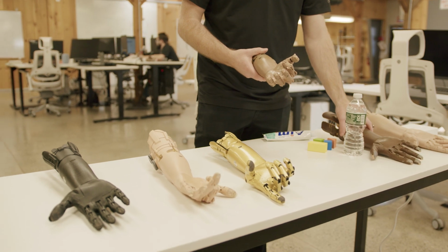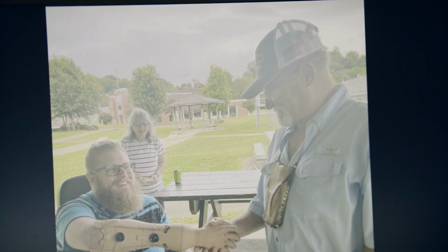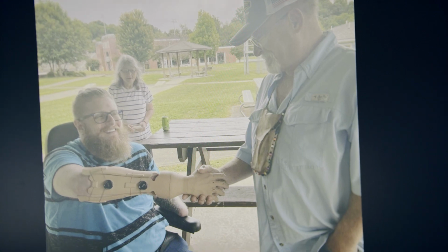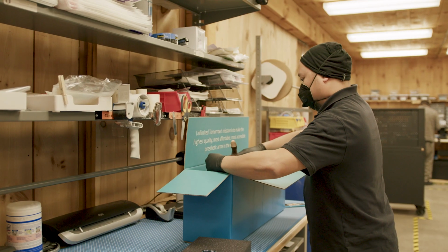A recent story that really stands out to me is a gentleman that's missing all 4 of his limbs. He received TrueLimb a few months ago, and he shared a really incredible moment and photo with us, where he's actually able to shake hands with his father for the first time. And that really impacted us, right? We know that every time a blue box leaves the door, it has an impact.